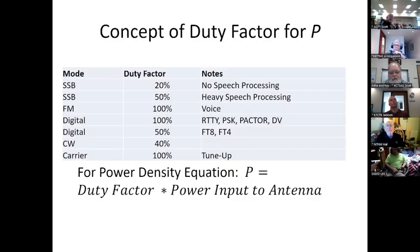All right, I updated this a little bit to reflect the duty factor. Generally speaking, there is a duty factor in the RF that you're transmitting, based on the mode that you're using. If you're using FM, it's 100% duty cycle, because it's always on, even if you're not talking. If you're using single sideband and you're not using a speech compressor, it's about 20% of your power. If you're using a speech compressor, it might be 50%. For digital modes, I updated for FT8 and FT4, since they are really common. I run those at my station all the time.